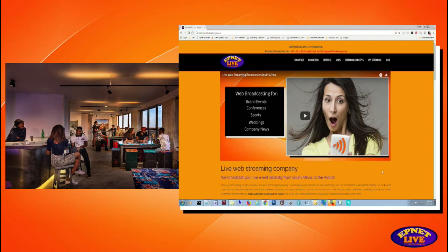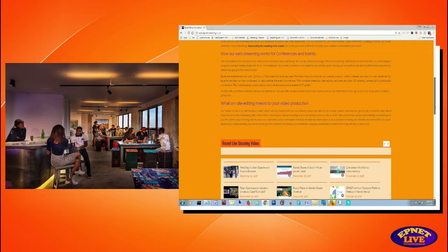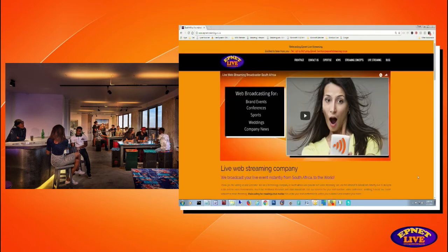Now, search engines don't read a web page the same way as we humans do. What they do is they read the source code. So if you right-click on your home page, a menu will pop up that says View Page Source. You just click on this and the source code for that page will pop up.